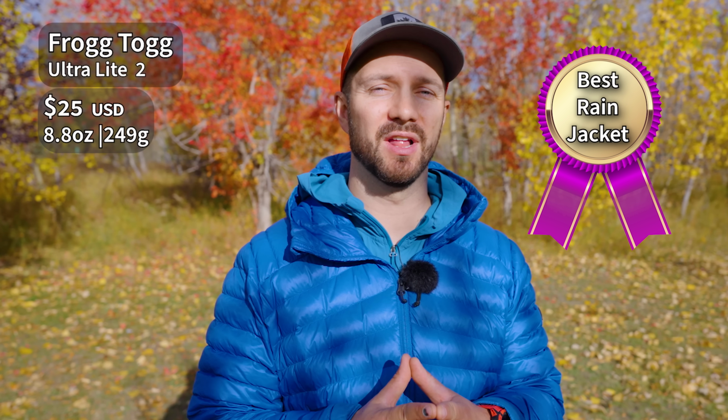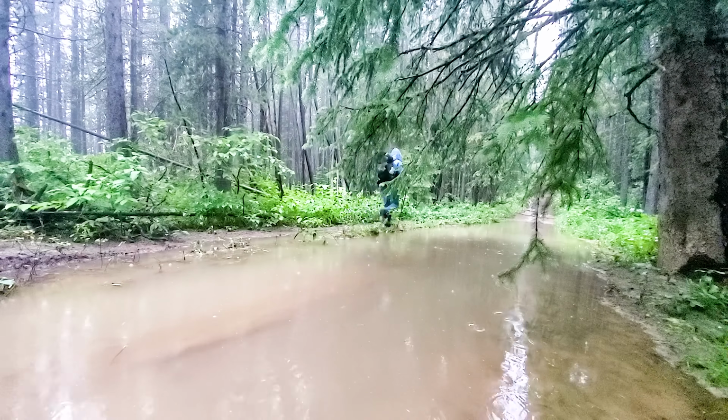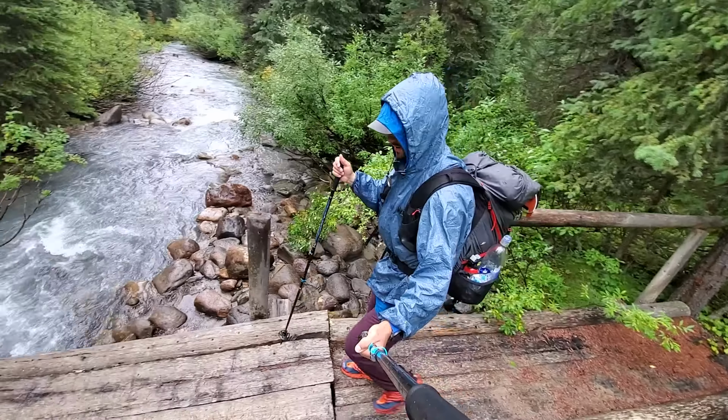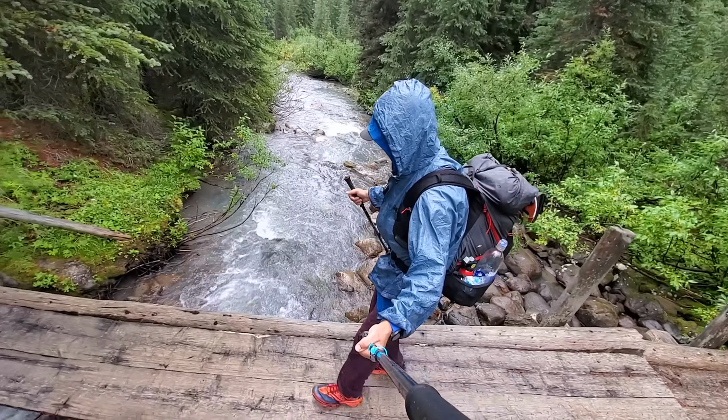The award for best rain jacket goes to the Frog Togs Ultralight 2. It's not the most durable, it's not the most fancy, but it's gonna keep you dry and it's gonna be affordable. And as an extra bonus, it's very lightweight. The downside is, like I said, durability, also it's not very packable, but there's not a lot of good budget options out there, and I'd rather just have something that's gonna work and keep me dry than maybe trying to use some fancy fabrics that's not implemented properly and then you end up getting wet anyways.